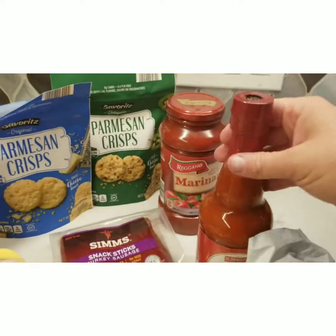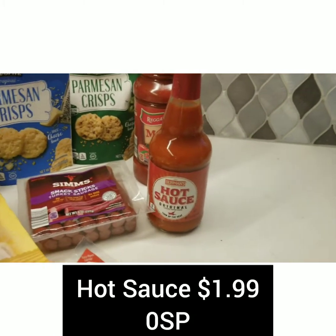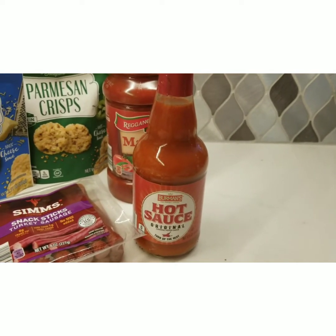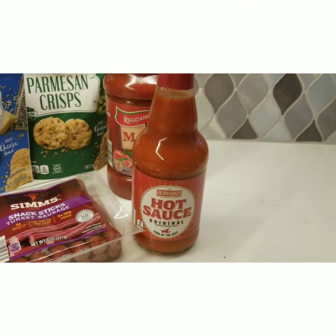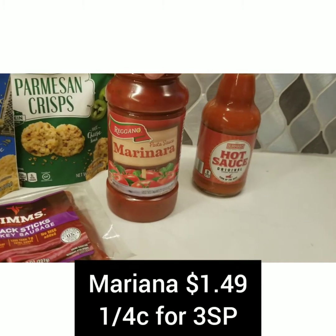We needed hot sauce. We ran out, so we got the Berman's hot sauce. It does not really compare to Red Hot, but it doesn't really make a difference to us. It tastes slightly different. It's more vinegary than Red Hot, but we still enjoy it, and it's still worth paying half the price of Red Hot for Berman's hot sauce.